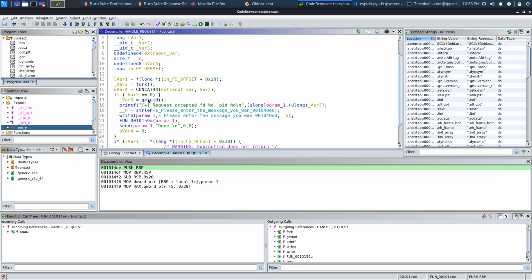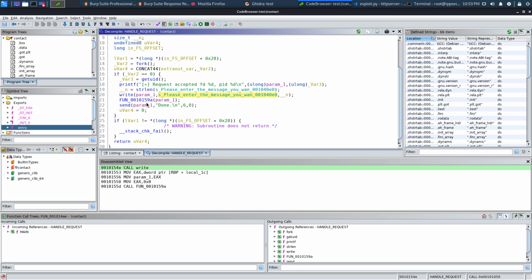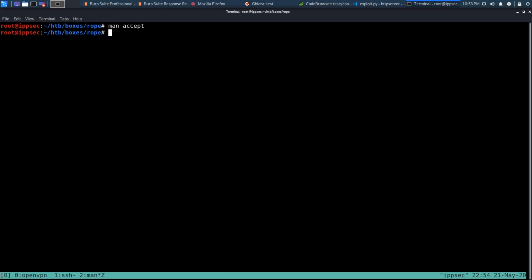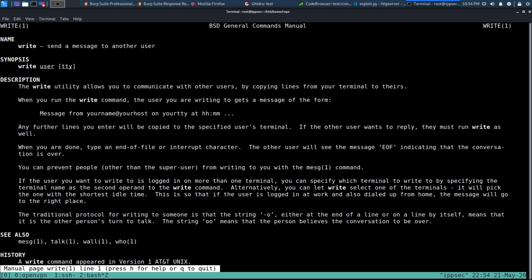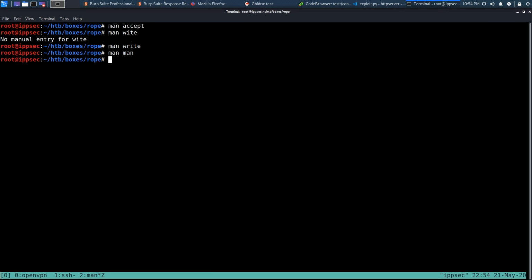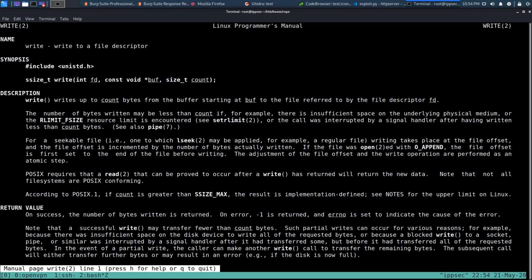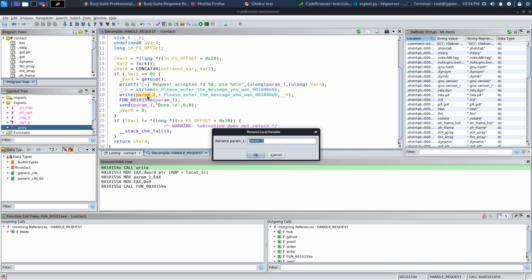So it calls fork, and then it's doing this getuid, request accepted, doing a string length, function param1, please enter the message you want, and then calling this on param1. So this is probably going to be the file descriptor, most likely RDI, which is going to be 4, I believe. Let's do man write. Whoops. Right now we get the command write, not the actual syscall. If you did man, you can see page 2 is going to be system calls. So if we did man 2 write, this will be where we want. So this is another file descriptor, FD. I said RDI because it's the very first argument, but we'll just call this FD.